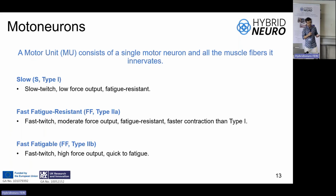At this point, we know what a motor neuron is, what a motor unit is, and we have three types of fibers: slow, fast fatigue-resistant, and fast fatigable fibers, each one with different properties.